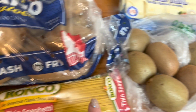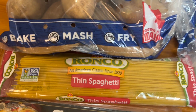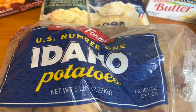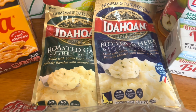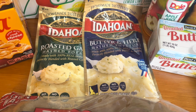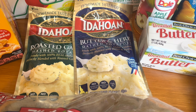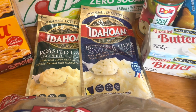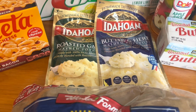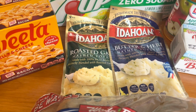Some kiwis, some thin spaghetti. I usually like the whole wheat, they didn't have it, so just regular thin spaghetti. Some Idaho potatoes, that's a 5-pound bag. Some roasted garlic mashed potatoes and butter and herb mashed potatoes. I like those for a quick, easy side, especially when the weeknights get crazy busy or I get home late from work. Those are great to just whip up, literally add hot water to it, and you have a side dish. And we like the flavor, so those are pretty good.